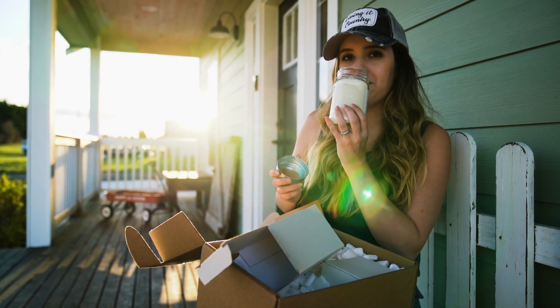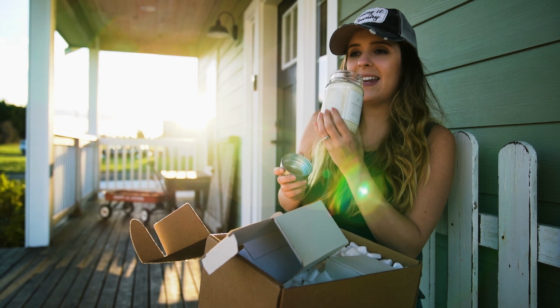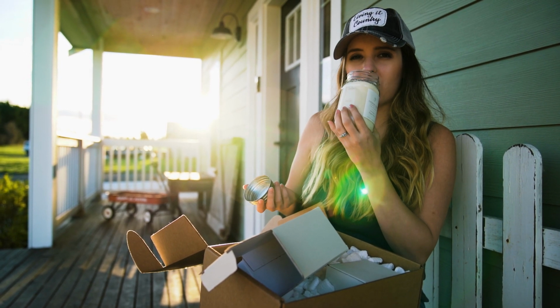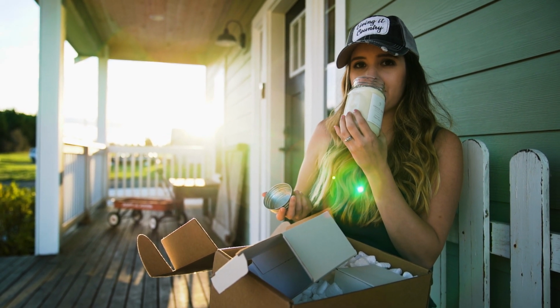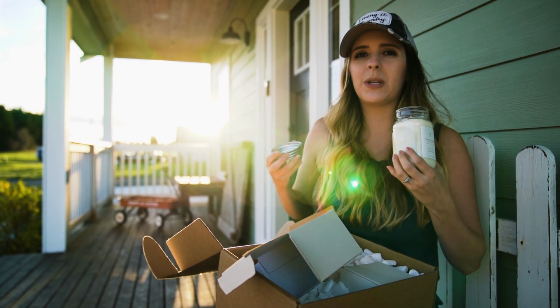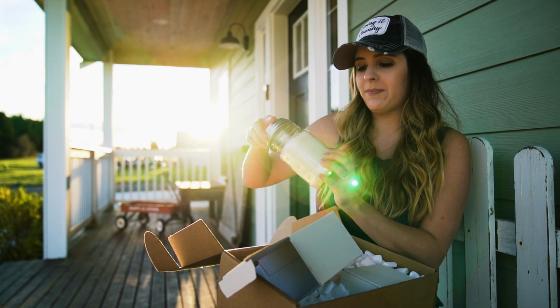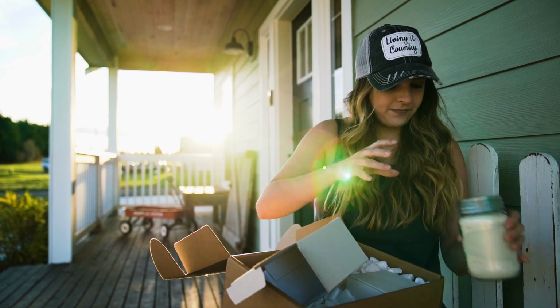What I'm smelling here is their newest scent, and it's called Pear by Cotten Stem, and it's got this really beautiful pear smell, obviously, but it's got a really floral, really elegant smell to it. I really like this. This is something that'd be perfect at a bridal party or a baby shower. It's going to be really welcoming. Really, really pretty smell. So I have this one in a big mason jar. Love this.